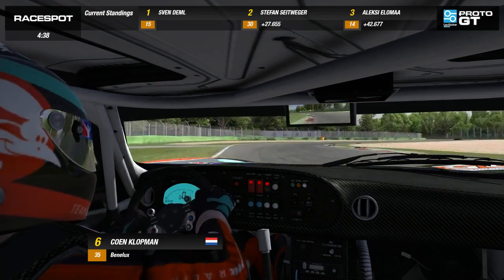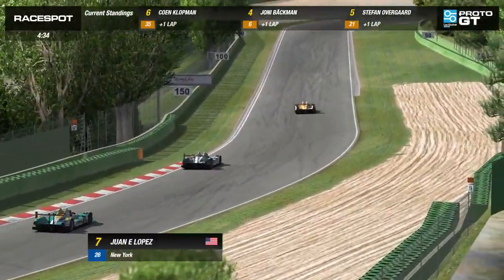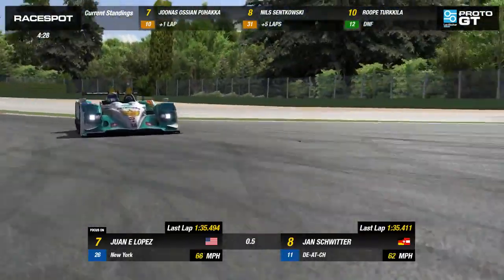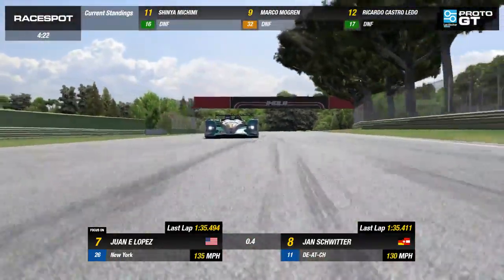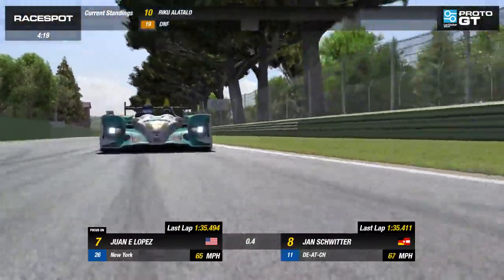Let's turn our attention back up to your field. Let's have a look at Jan Schwitter right now, because he's hunting down Juan Lopez, and this is a driver who early on in this event, Rachel, was strong. Yeah, he really was, and he's been fighting hard with Jan Schwitter all race long. In fact, they're next to each other. So is Xavier Sanchez ahead of them. This could be a 3-way fight developing for the end of this race. These guys are getting very close together.